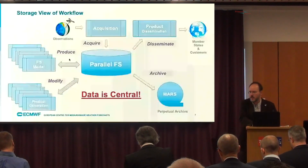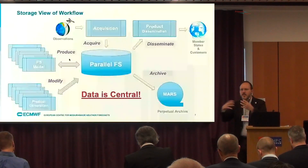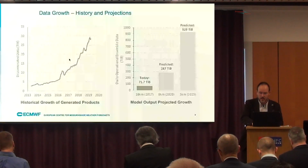So data is central, and everybody knows that, right? It's becoming like a resource. Data is a resource. You want to get your hands on data. Data is becoming the commodity of the 21st century. And solving I/O is going to solve and allow us to do more with that data.